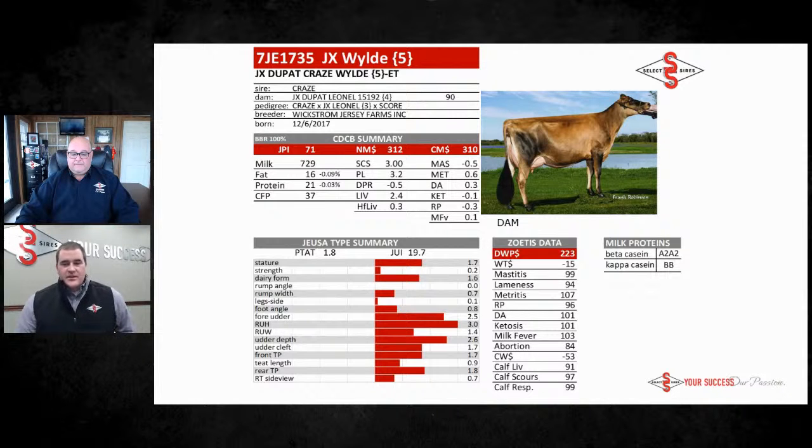She's big, strong, has plenty of width. That height and width, the rear udder is amazing. And as you can see, that fore udder just blended right into that body wall. Love the head and neck on this cow. Just a cow, when you're walking a herd, that stands out like no other. Just a beautiful, beautiful individual. And glad to have her son here. As you can see, 19.7 JUI is very, very high.